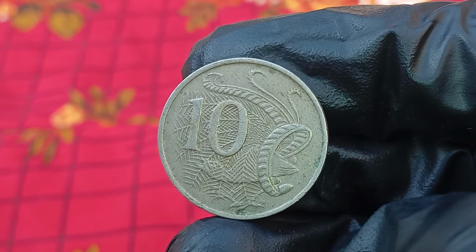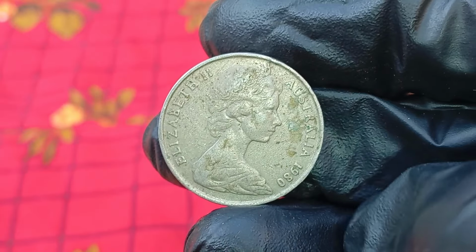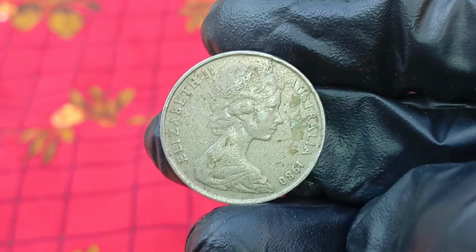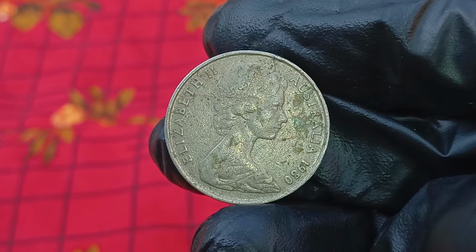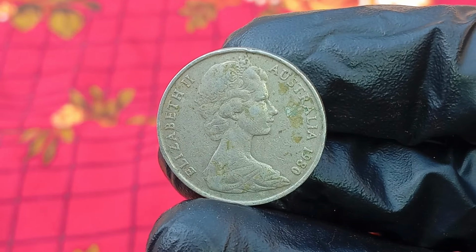Once again, you are not holding pocket change. You're holding something Australians across the nation dream of finding. You are holding something that makes collectors' hearts thunder with excitement. You're holding a treasure that, quite honestly, feels like destiny placed it in your hands.